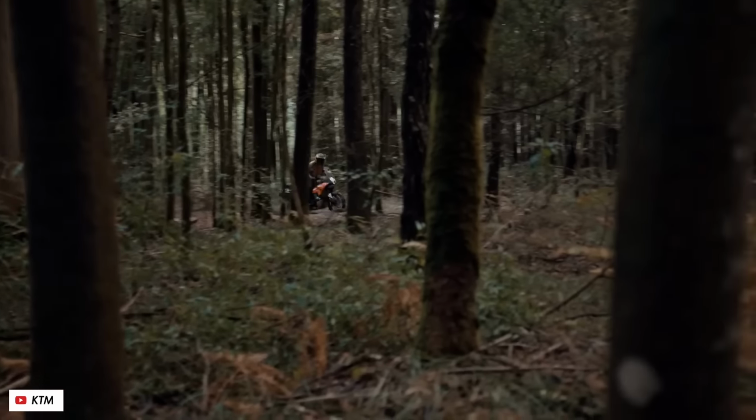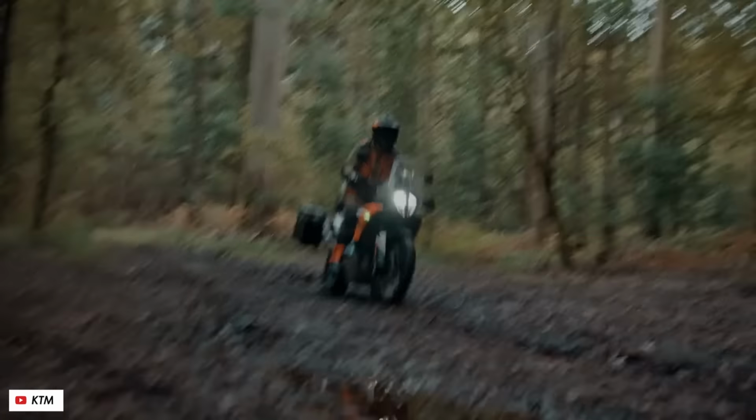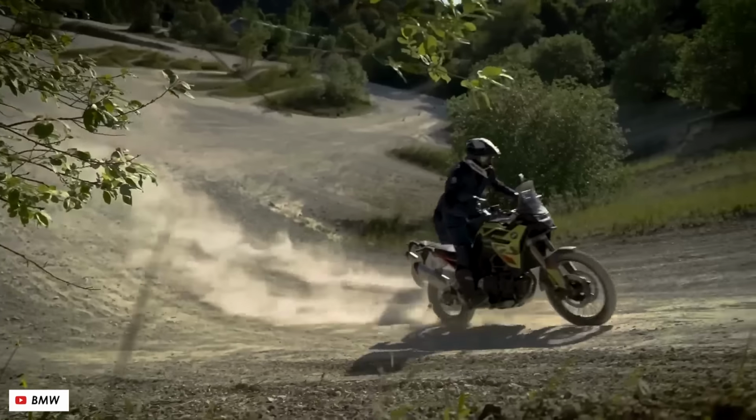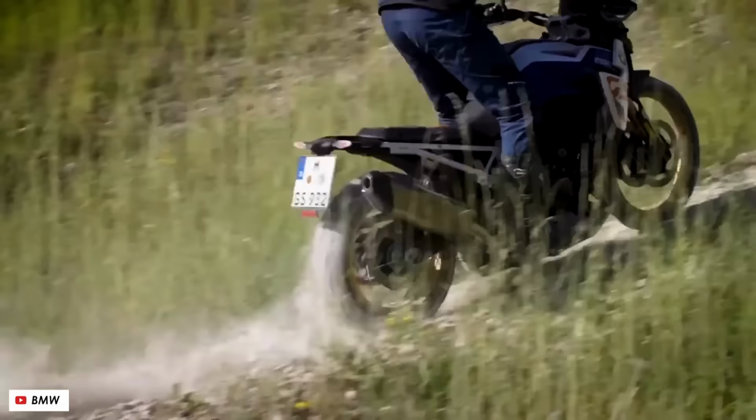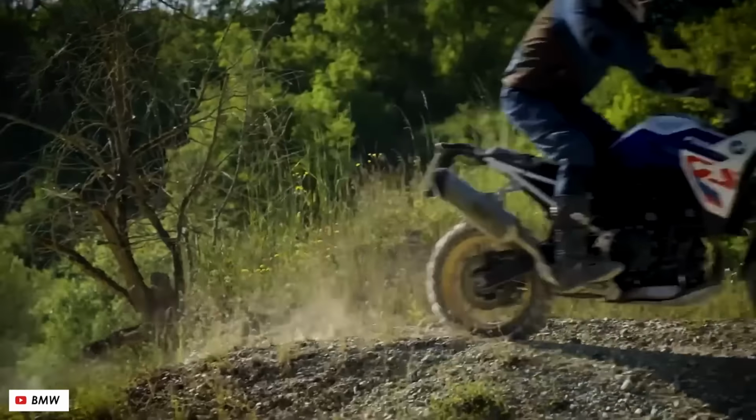So for me, the KTM's a little bit more function over form, which is totally fine if you're of that mindset. But the BMW just gets a bit more of that trendy rally style, and some of the technical changes they've made, like the slim subframe, have actually enhanced the aesthetics.